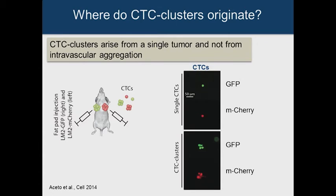So what Nicola did was to start modeling this in the mouse. And the first thing he did is he took a mouse and injected breast cancer cell lines into the left or the right mammary fat pad, and he tagged them. So these guys are green, these guys are red. And then he looked, what do you see in the blood and what do you see in the lungs?